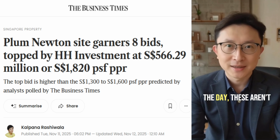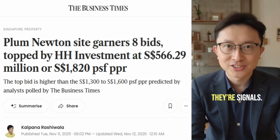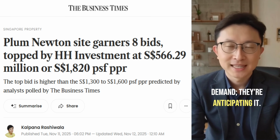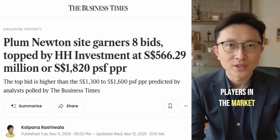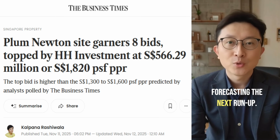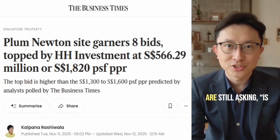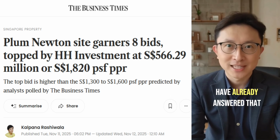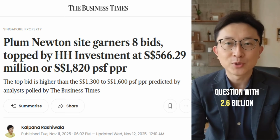At the end of the day, these aren't just land bids, they're signals. Developers aren't reacting to demand, they're anticipating it. And when the smartest players in the market are this aggressive, they're not guessing. They're forecasting the next run-up. So while most people are still asking, is now a good time to buy? The developers have already answered that question with $2.6 billion.